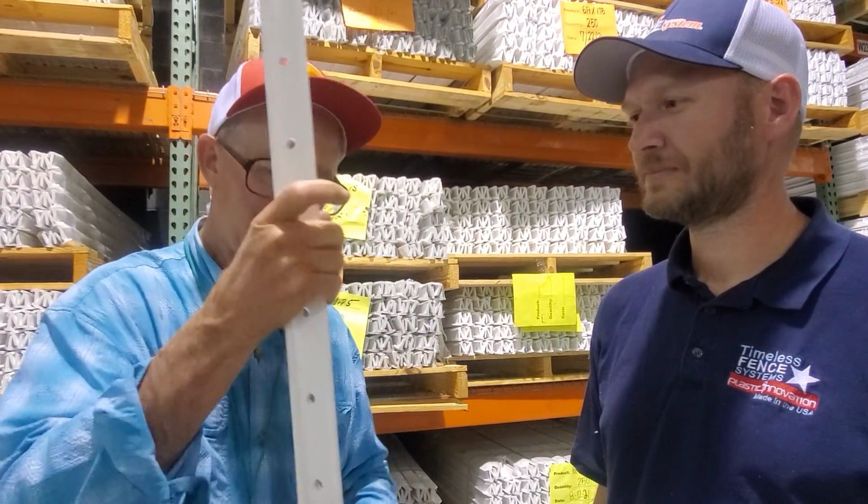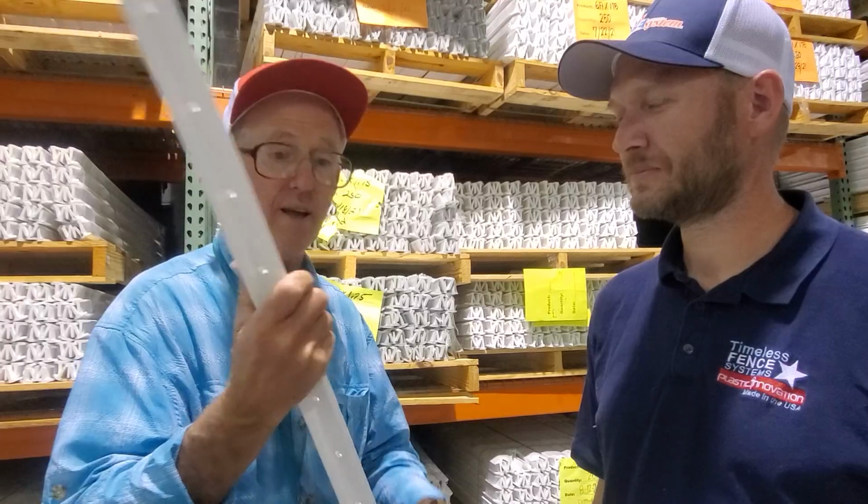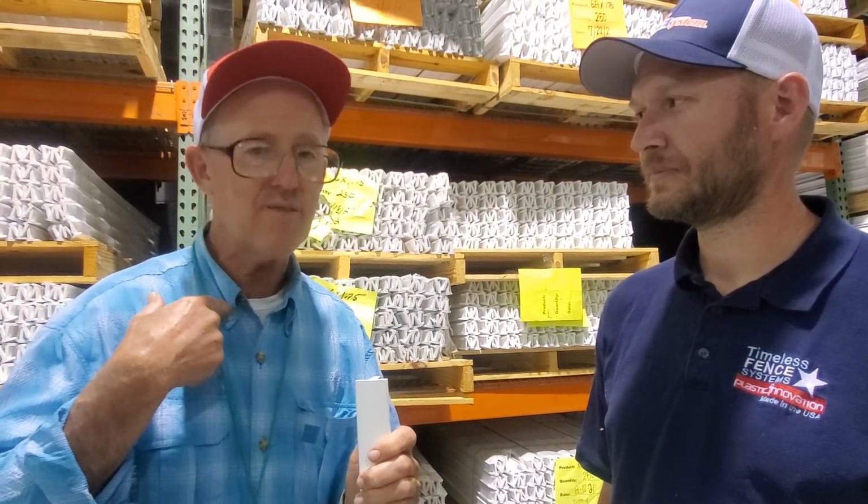So you owe it to your animals, folks. Make them safe. Put in a good fence. Timeless post. It is the best post in the world. And what I like about it is we are in the land beautification business because we're leasing farms.